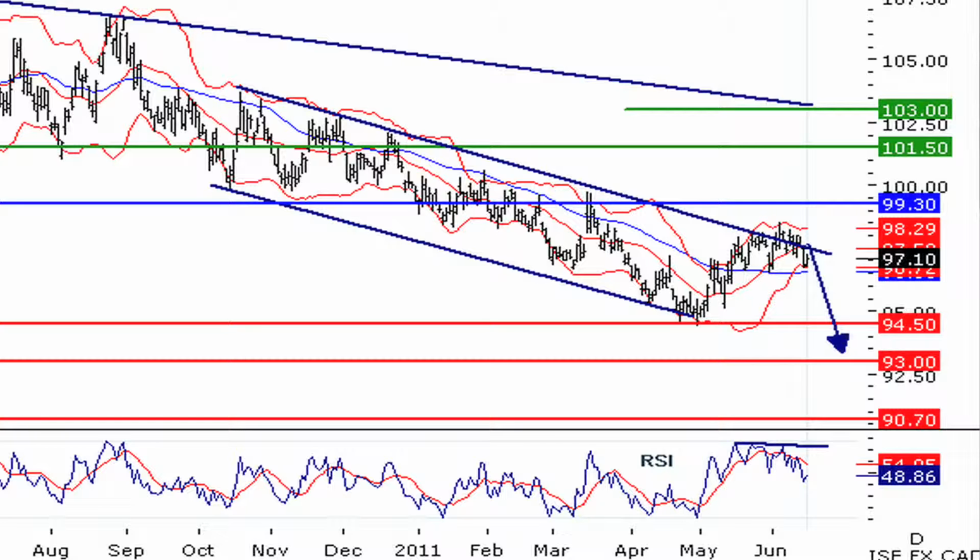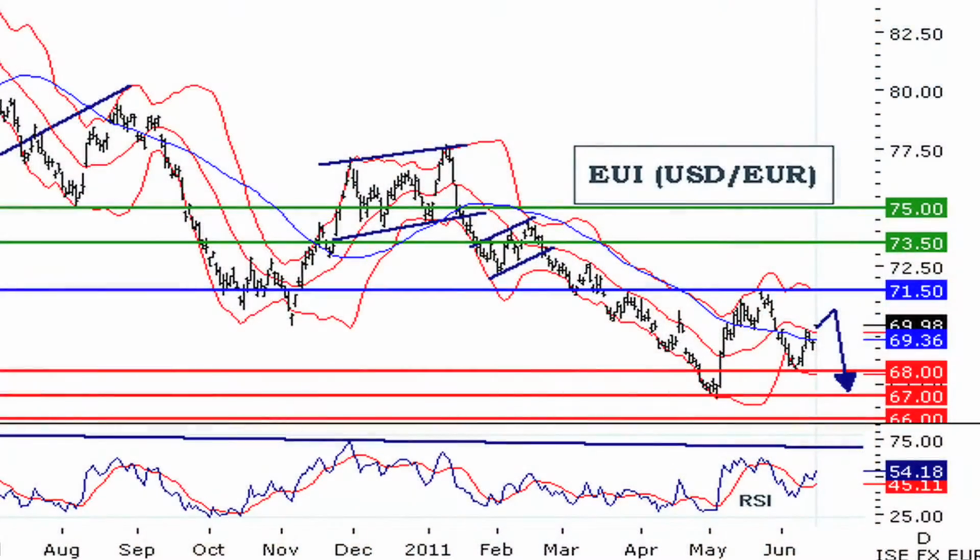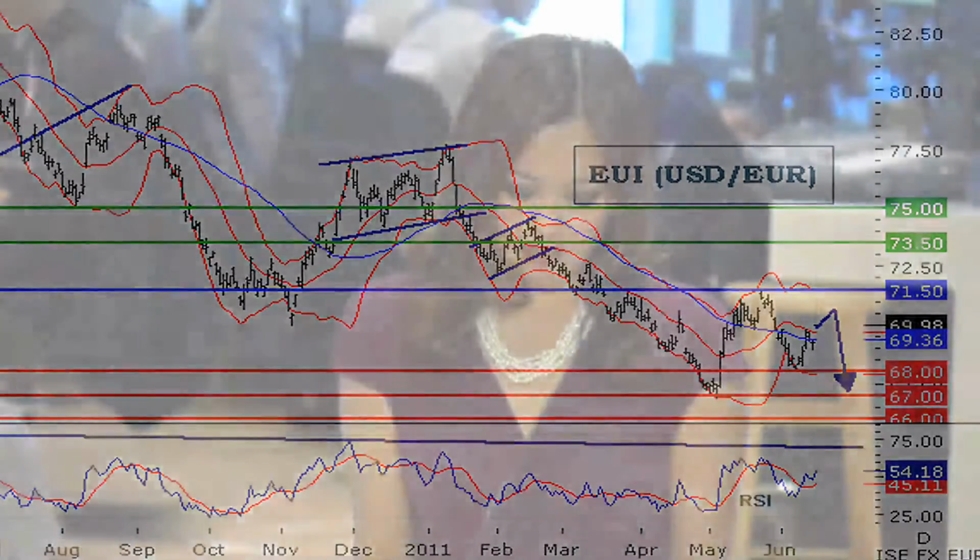Moving on to the EUI, the US dollar against the euro, the downside prevails. For that pair, it has rebounded on its support and stands below its resistance. The RSI for the EUI is also mixed to the bearish. Therefore, the preference of trading central analysts for the EUI is short positions below 71.50, with targets coming in at 68 and 67 in extension.